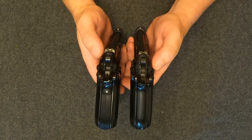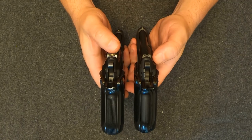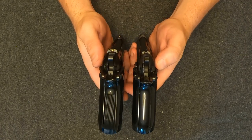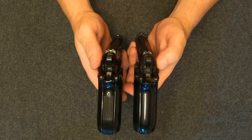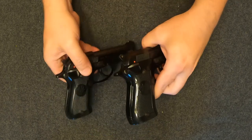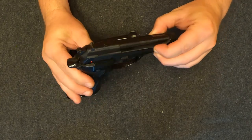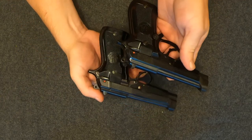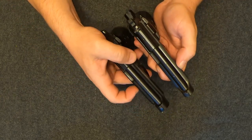And some of the differences between the 81 and the 81 BB, one of the first things you'll notice is you've got white dot on your rear and a white front sight. So you've got two circles that you kind of stack on top of each other for a sight picture. On the 81, it's just black. Some of the other differences is the slide's a little thinner here on the 81, and the milling on the slide is a little bit different between the pistols. It's a little flatter right here and some different milling on the slides.